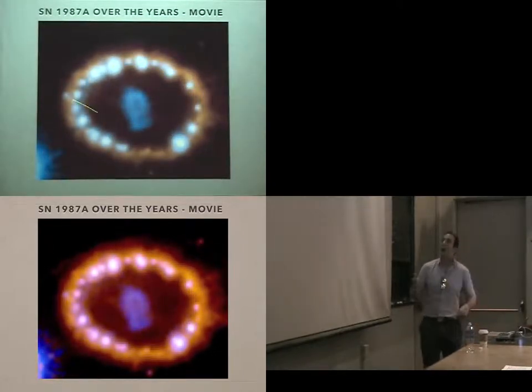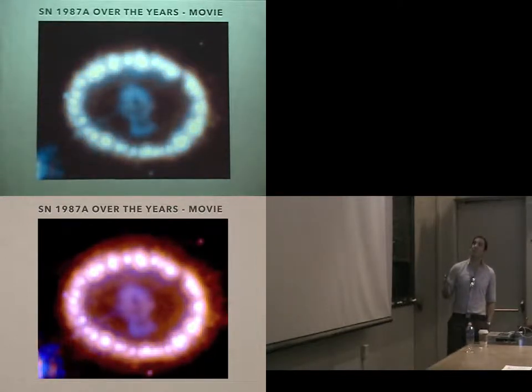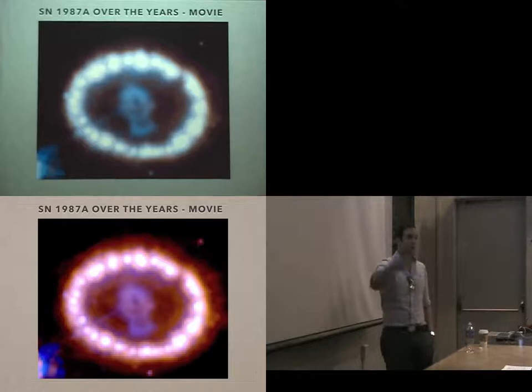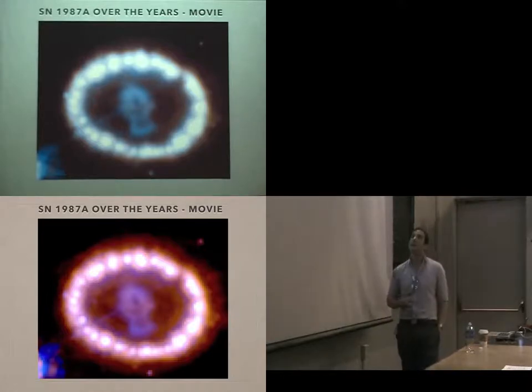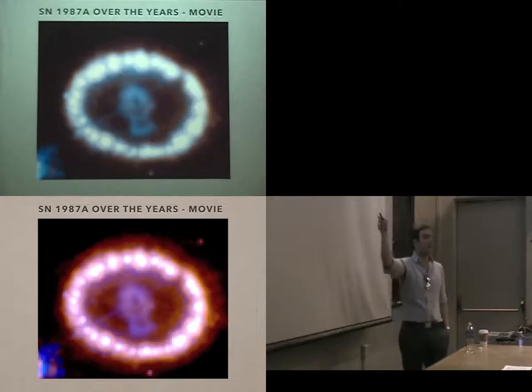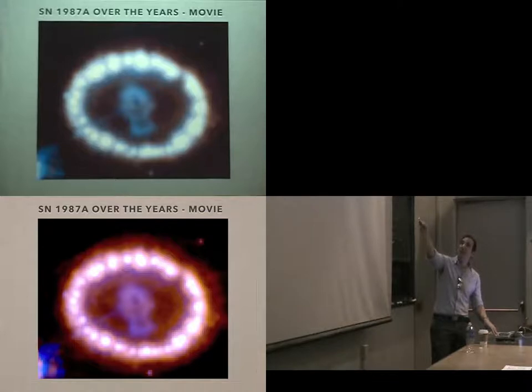So the ejecta pile up this matter, interact with the surrounding stellar material, and it gets brighter and brighter over time. Eventually, down the road, when the interaction ceases, this will start dimming out, and the whole structure is just going to keep expanding. But simultaneously, as this happens, the central structure expands as well. And it doesn't expand in a spherical way, because supernovae are not perfectly spherical. There was potentially a jet involved with this explosion. That's what the structure hints to us.